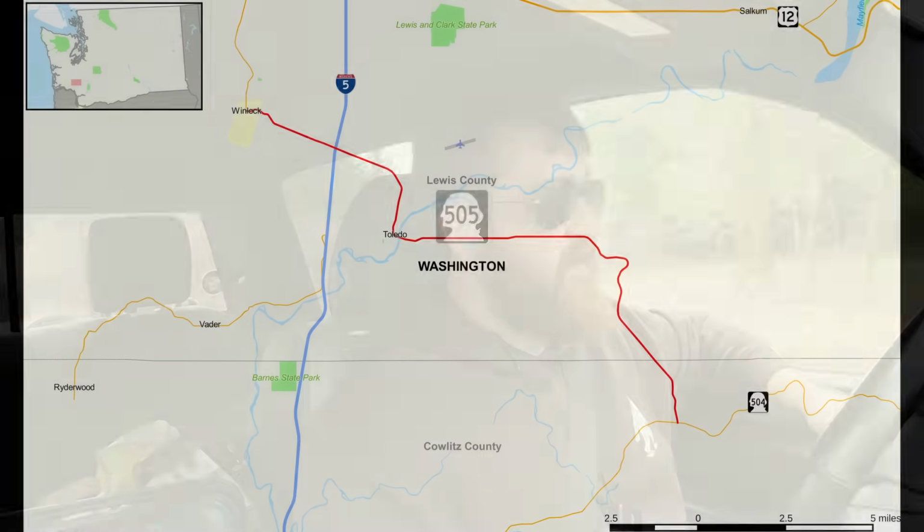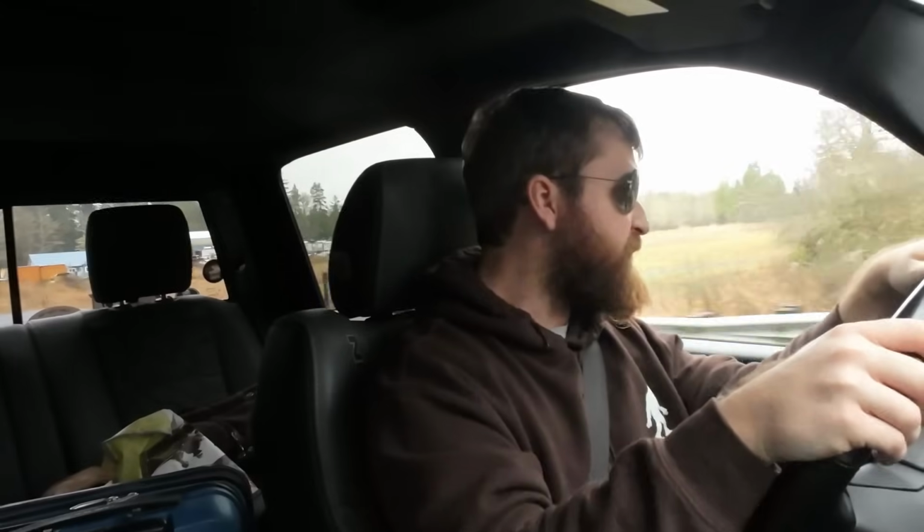And I don't know if it works, because I've seen 405, 705, 505. I don't know if, you know, this is the fifth spur of the I-5, which is kind of how the road works. So basically, we're on the 505.